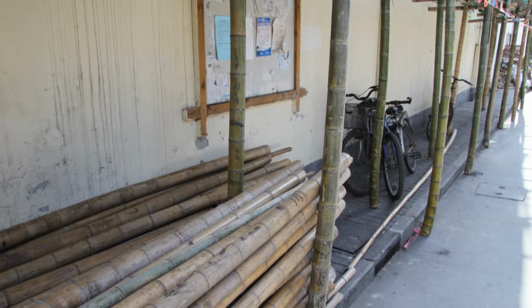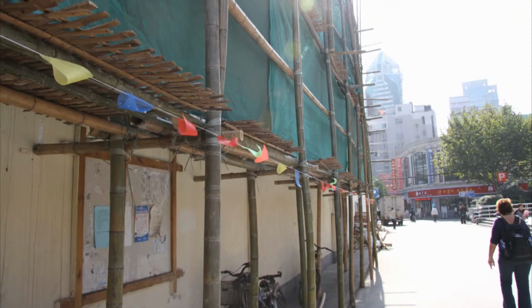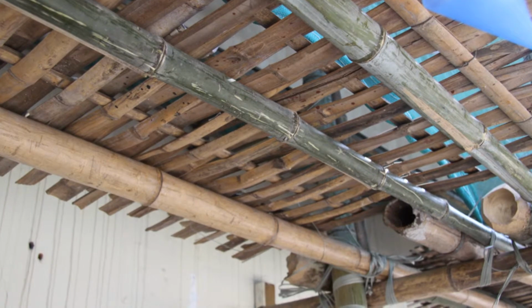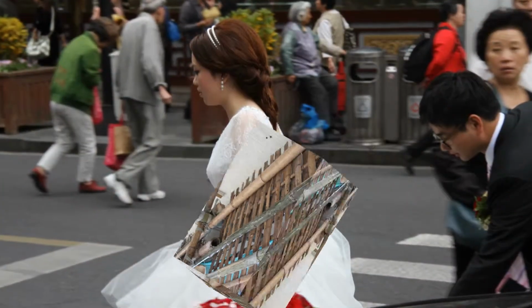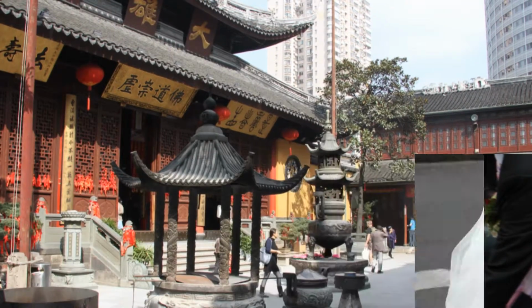That's bamboo. They use it for scaffolding on buildings. We actually saw a 10-story building where all the scaffolding was made out of bamboo tied together with wire ties. This is a bride. They take a lot of photos around town.